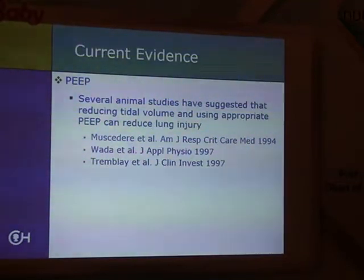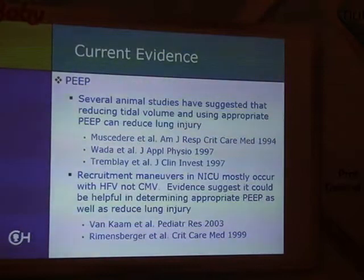And then, no home care company wants to take them home on a PEEP of 22 or 20, because that's scary on a baby, scary on an adult. But unfortunately, that's where we found our happiness.